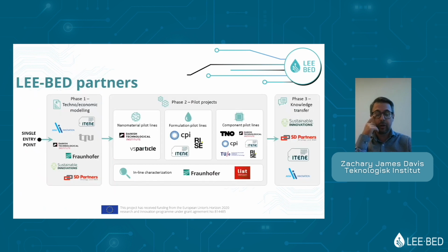Just to show you, we are quite a lot of partners behind all these services and infrastructure. We have, I would say, the best expertise in Europe when it comes to both materials and formulations and printing lines. We also have state-of-the-art inline characterization facilities through Fraunhofer CIATEC. And we also have quite a lot of expertise in the phase 1 and phase 3 services, which you see before and after the pilot projects, which we'll talk about in more detail now.